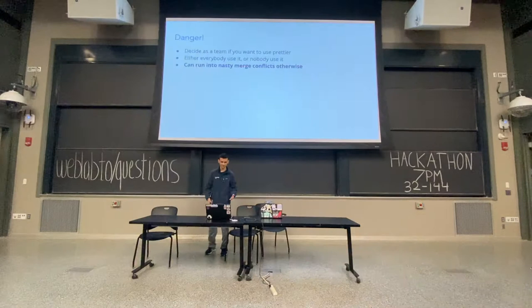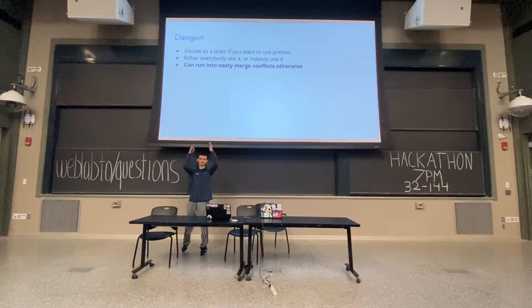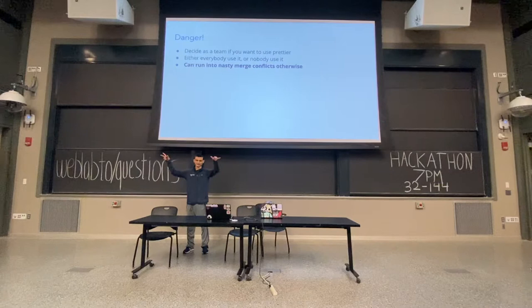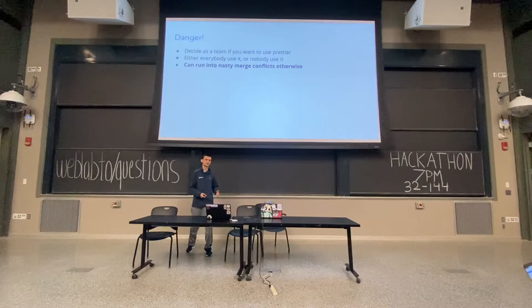A word of caution is that if you want to use this, you should make sure either everybody on your team uses it or nobody on your team uses it. Because when you hit Control S, that modifies a lot of lines. It changes basically every line to look nice and pretty. So if one person is running unformatted code and the other person is using formatted code, there's going to be a lot of conflicts because the indentation is different, and Git might start freaking out. Due to inconsistencies in using formatting tools, you can run into some nasty merge conflicts. So I would recommend that your team as a whole agree on whether or not you want to use something like this.